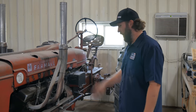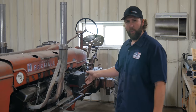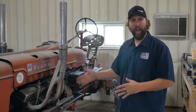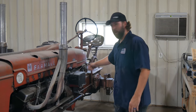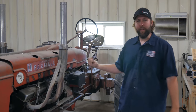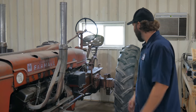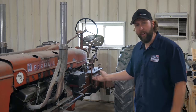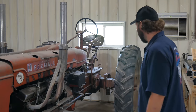Then they had the Super H and a couple different variants, but these put out about 25 horse to the bar, and I guess they were kind of a competitor to the Ford 9N, which had a 3-speed transmission, unless you had the Sherman high-low. This has a 5-speed transmission, so even though it's the same horsepower or relatively close, a guy could get a little bit more done with the 5-speed. He can go to town, maybe even. We're going to find out today, if we can, I guess.